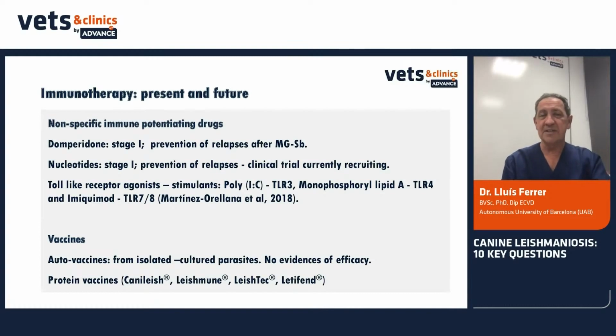There are some other non-specific immunostimulants, for instance, the combination of nucleotides and exos. At least in some European countries, there is one product called Impromune that is effective stimulating the immune system, and has been shown that it helps to control the infection with Leishmania. Now there is a clinical trial currently running to demonstrate that this treatment is effective to prevent relapses of Leishmaniasis.